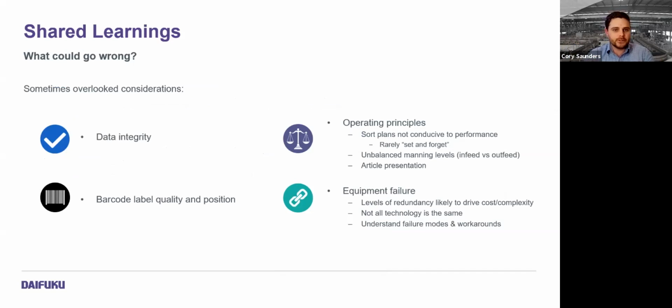So what could go wrong? Well, I guess what we've tried to highlight here is just some key call outs, items that may be overlooked. This is by no means an exhaustive list, but really some key ones that we see from application to application, customer to customer.